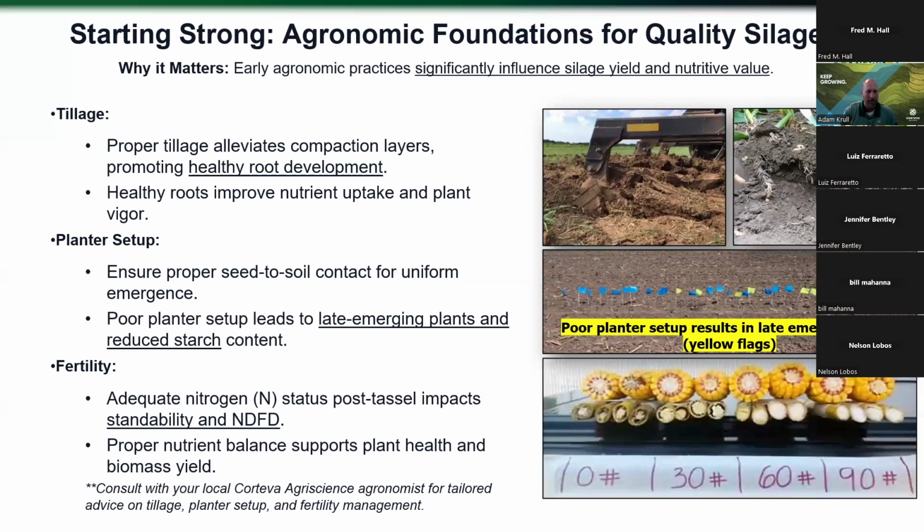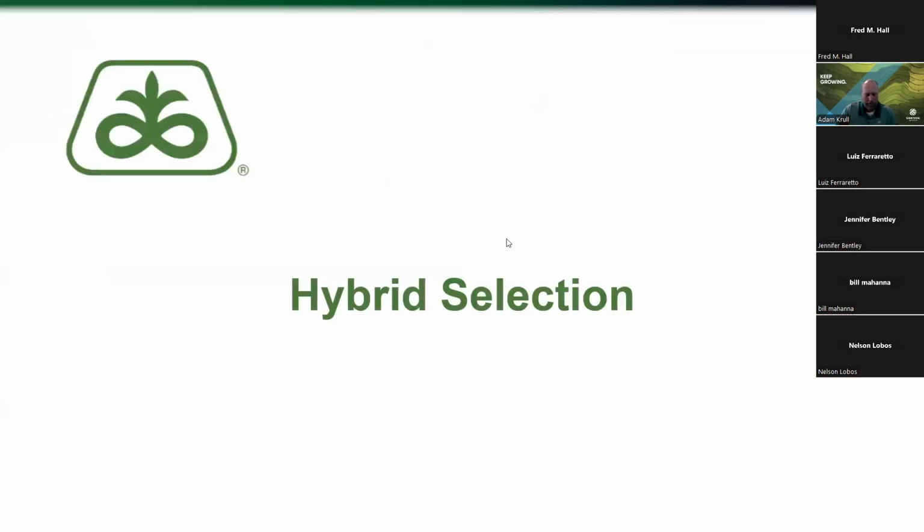That plant is saying, I'm going to use all available energy for reproductive, for grain production, and not leave the nutrients in the stalk. And so all of these things play a big role in making sure we're set up for good results later in the season.